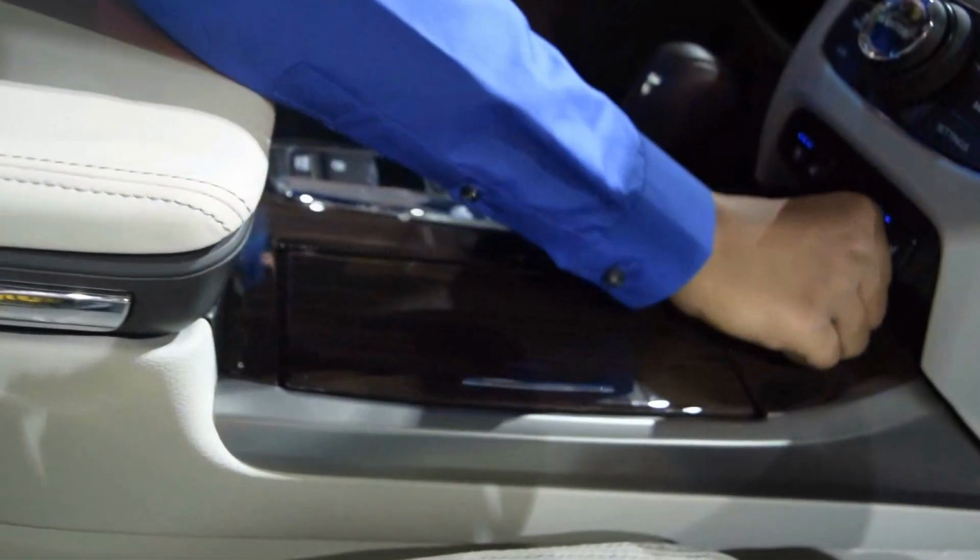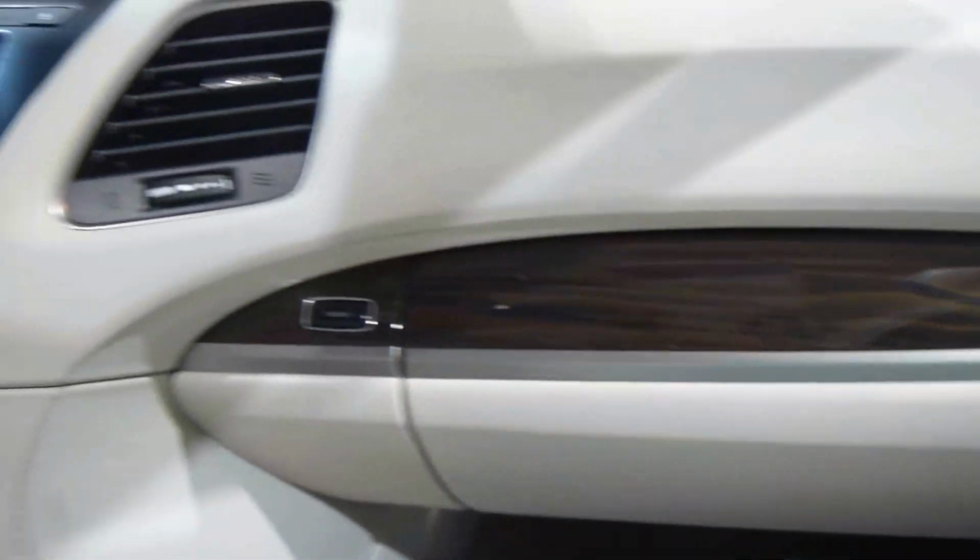Coming to this portion right here, you have two cup holders. Inside, you have a little storage cubby and a 12-volt power outlet. Opening up the center console reveals a 12-volt power outlet, an AUX, and a USB port. Looking at the glove box, it is electronic. It's actually a really good size. It's damped and it's lined in felt. So there you have it.